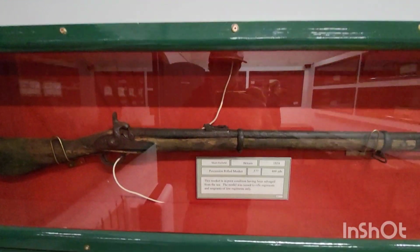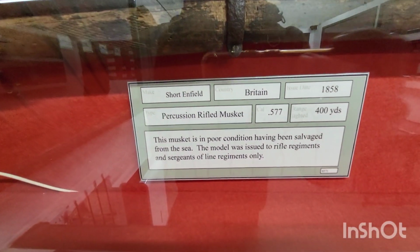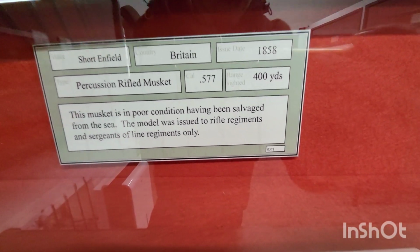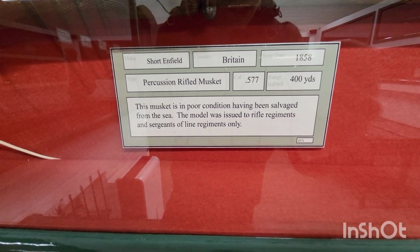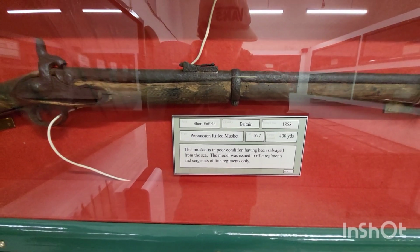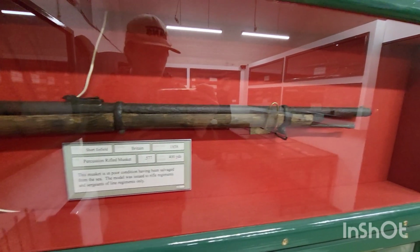Underneath it here we have a short Enfield, a rifle that I've always wanted to find. It's one of my dream rifles, percussion rifle musket, 1858 with a range of 400 yards. This one is unfortunately in poor condition after having been salvaged from the sea, and this was issued to rifle regiments and sergeants of line regiments only.